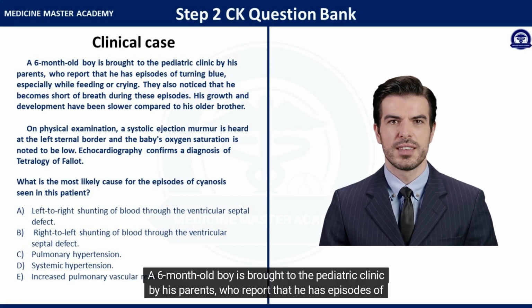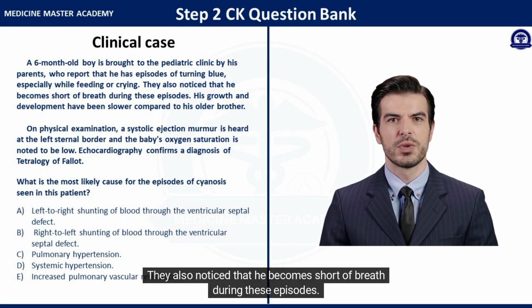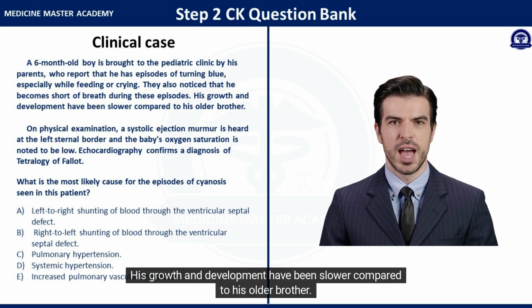A 6-month-old boy is brought to the pediatric clinic by his parents, who report that he has episodes of turning blue, especially while feeding or crying. They also notice that he becomes short of breath during these episodes. His growth and development have been slower compared to his older brother.